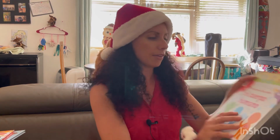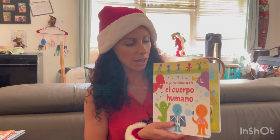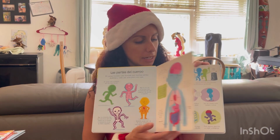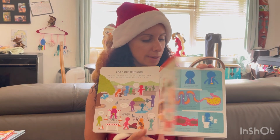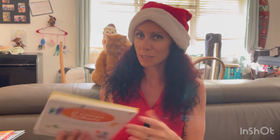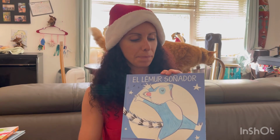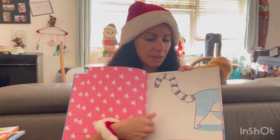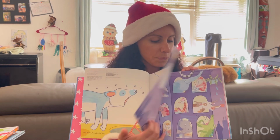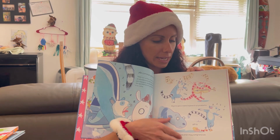And then we have the human body that's gonna go perfectly with the puzzle that I got. And it's all in Spanish to learn about the different parts of the human body in Spanish. Because I can speak Spanish, but I don't know all of those. And then the lemur that is sleeping. So that's going to be a nice book to go to sleep.